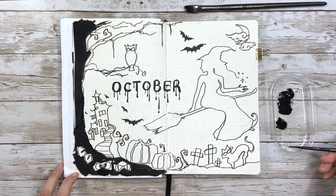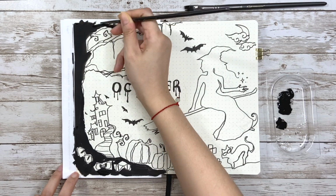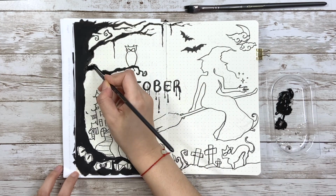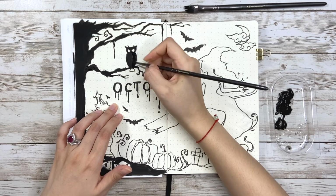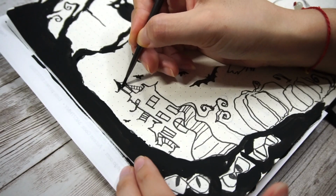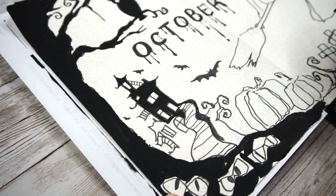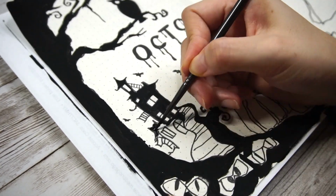We'll start with a big brush to color in the trunks of the tree, and then switch to a smaller brush to color in the branches and the owl. Color, color, color.